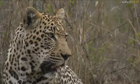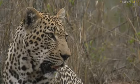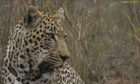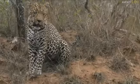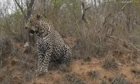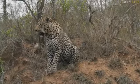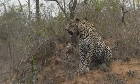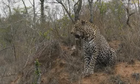She really was a phenomenal mother, and it's sad that I still feel like she might have had one more litter in her. At 12 years old, you do find females still denning. So it's sad that she disappeared before giving that one last litter. And at least in the litter that she did leave us with, the last one, Hosanna and Shongile have been two of the most entertaining leopards and two of the prettiest leopards that I've seen. They really are amazing. They are relaxed, and they've provided us with hours and hours of entertainment.